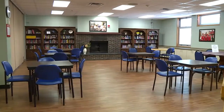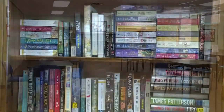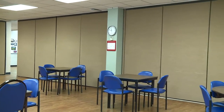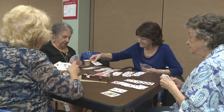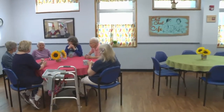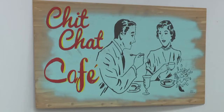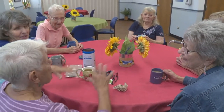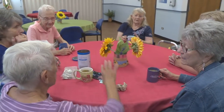To the right of the main room is a lounge and library, which can expand into the main room or be sectioned off to hold card games and board games. Through the main room is the Chit Chat Cafe, recently named and decorated for the members and guests to have a cheerful space to gather and, well, chit-chat.